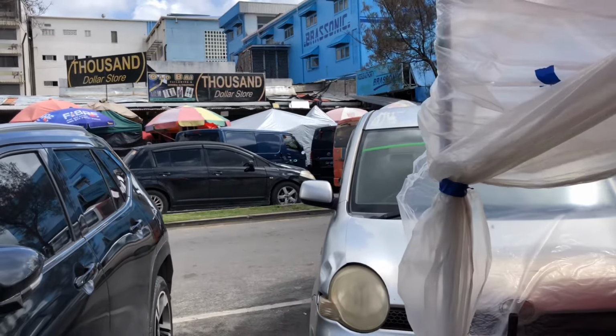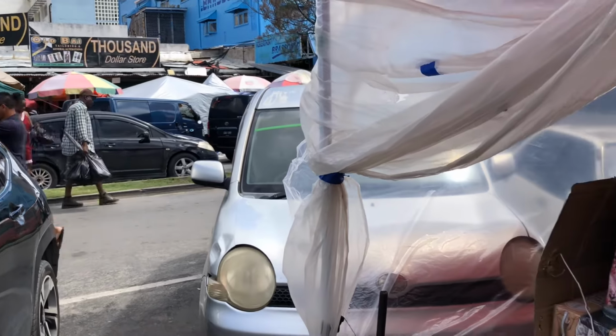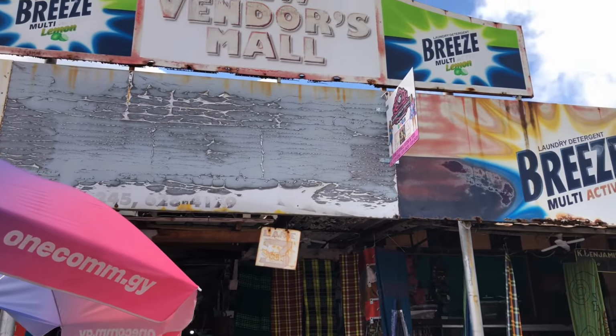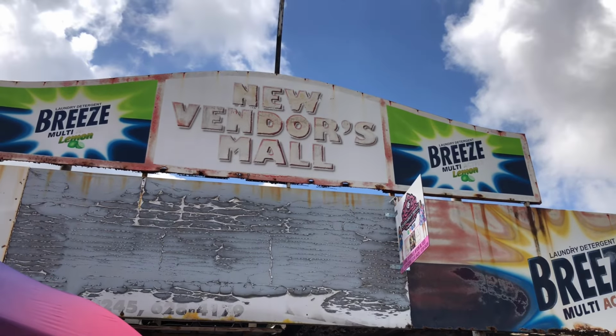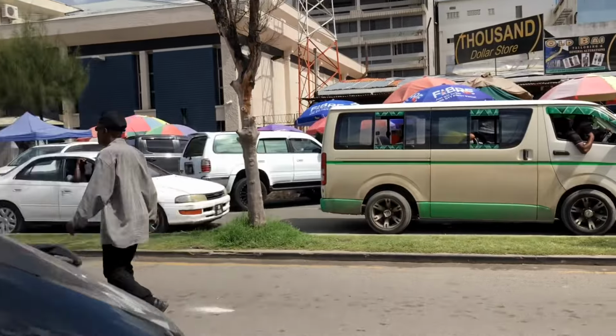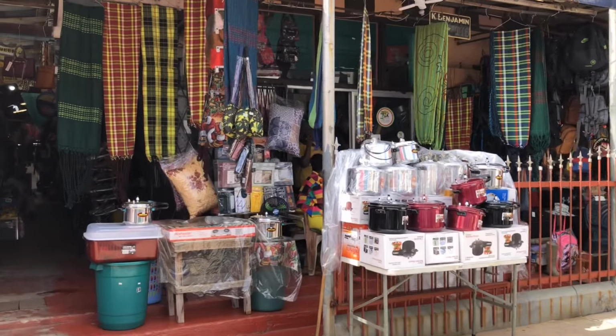What's the name of this mall? Do you know? Oh, New Vendors Mall. Okay, thanks. I was wondering what they call it now. So it's called the New Vendors Mall. Okay, great, thanks.